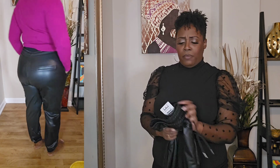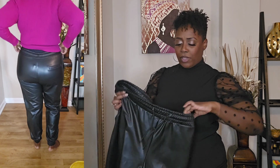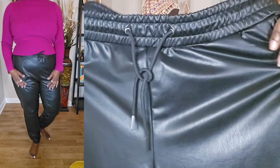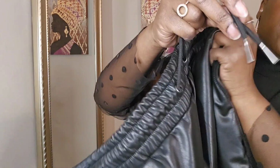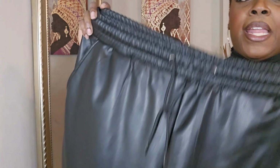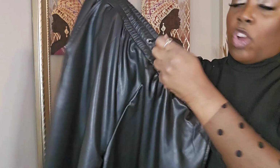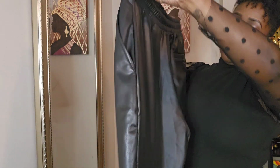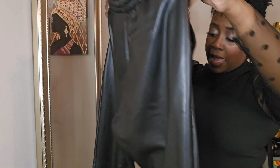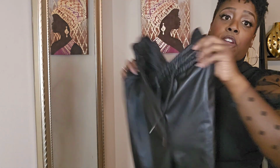They are in an extra large. Fairly confident I got them on sale. They retail for like $68, but they're not too shiny. They're not noisy. Even this accent here, the little tips on the drawstring, I love that, which is a functioning drawstring. It does work. This has the one pocket in the back, but it is a faux pocket. It is a jogger, not a cargo.